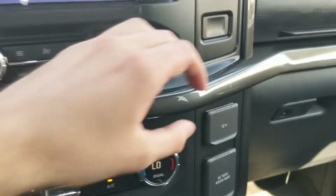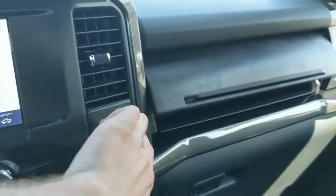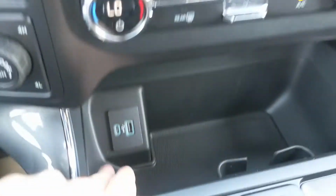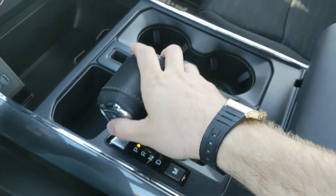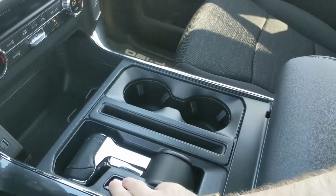Moving on to the right, though, you have a 12-volt and 120-volt power outlet, as well as having this compartment above the glove box for more storage. And then down here you have USB and USB-C, so you can plug something in from there. Then you have your main shifter with select shift on the side, so you can manually shift through your gears, as well as being collapsible, so you can have more open space here.